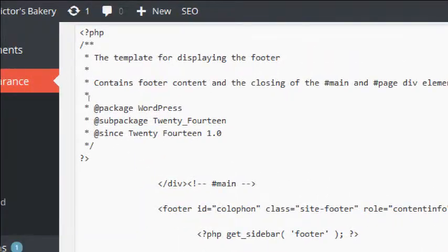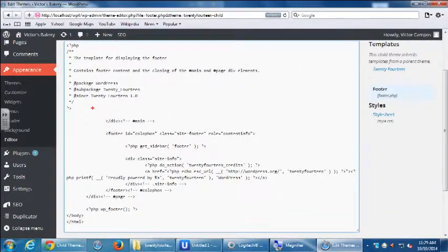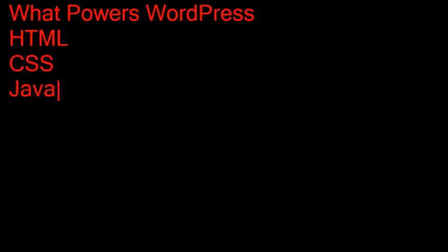So this is code. This is a combination of HTML and PHP code. And what powers WordPress is HTML, CSS. Let me write it down here. This is what powers WordPress. So if you want to become a real WordPress pro, these are the things you need to learn: HTML, CSS, JavaScript, and PHP. Easy. Just four languages.